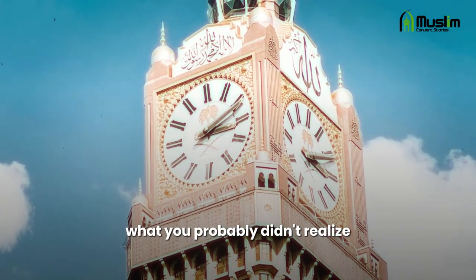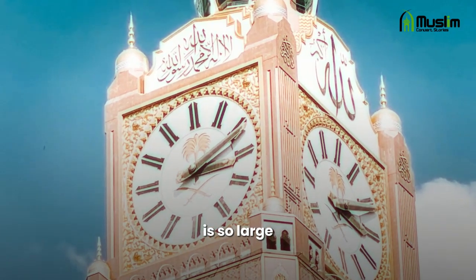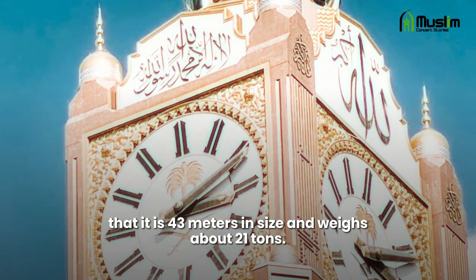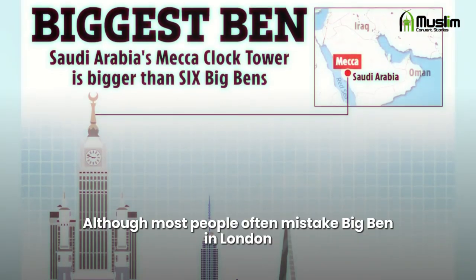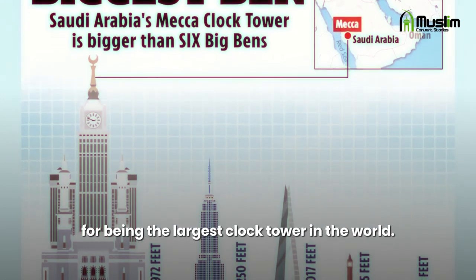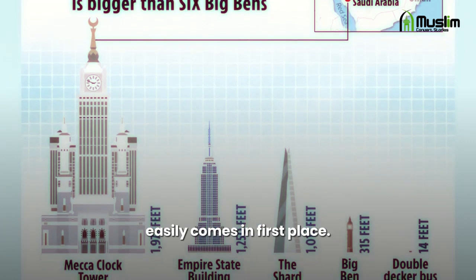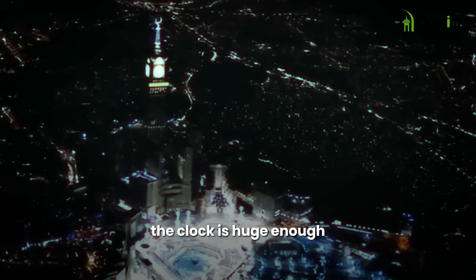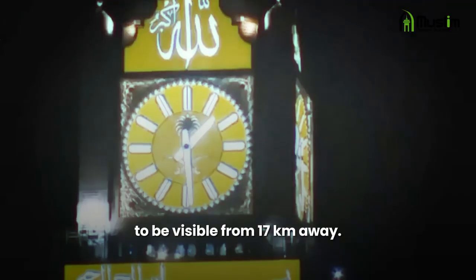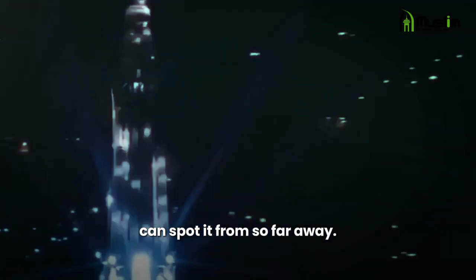What you probably didn't realize is that the clock face of the Makkah Clock Tower is so large that it is 43 meters in size and weighs about 21 tons. Although most people often mistake Big Ben in London for being the largest clock tower in the world, the enormous size of Makkah Clock Tower easily comes in first place. The clock is huge enough and well equipped with LED lights to be visible from 17 kilometers away. No wonder people visiting Mecca can spot it from so far away.